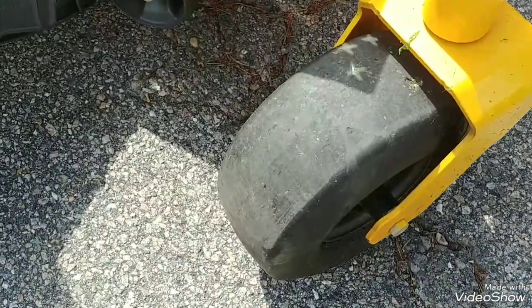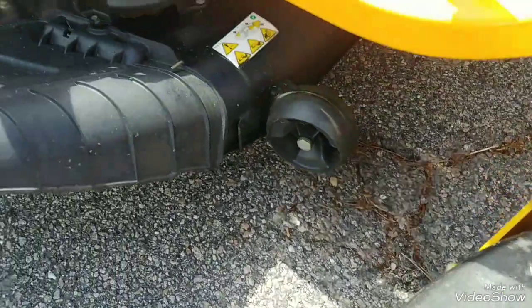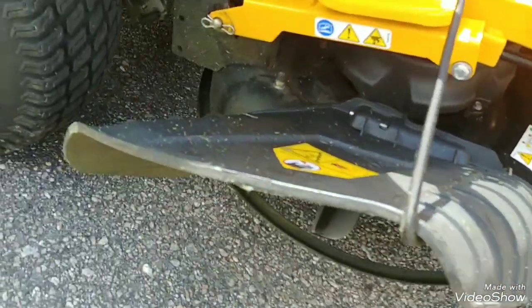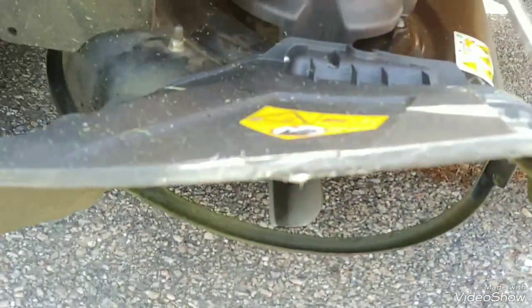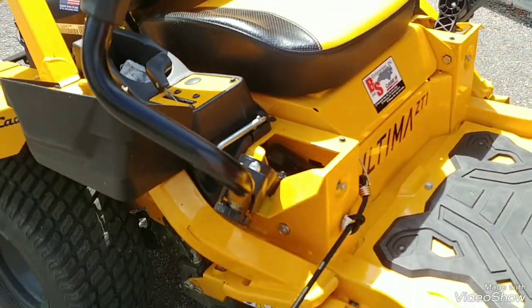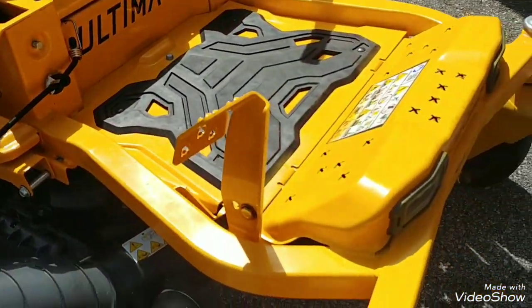There are the tires there. Okay. Deck. And actually, look, those are the original blades. I don't run them all year, though. I have some other ones I put on. I switch them out.